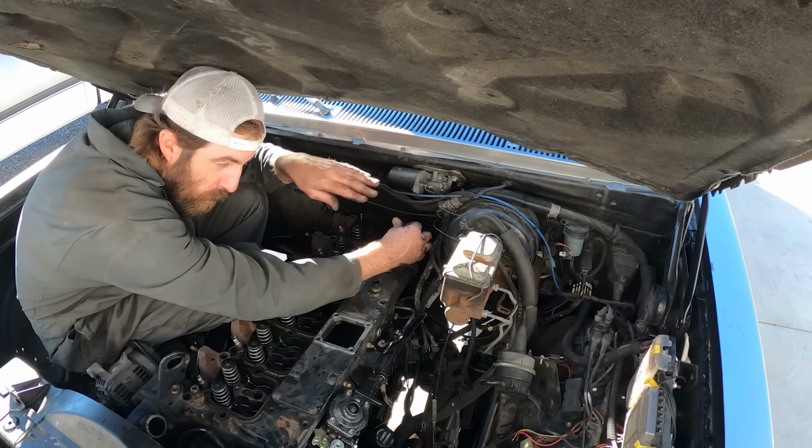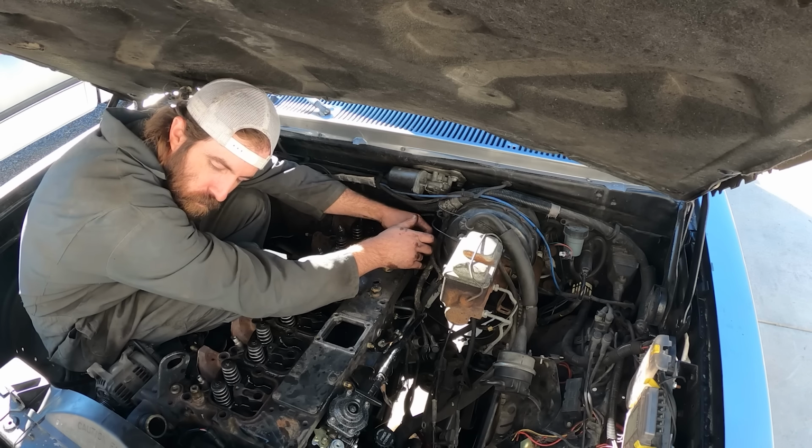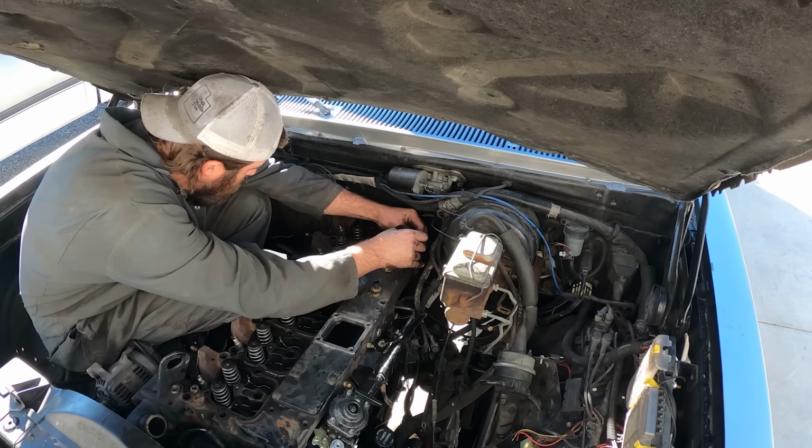You think the valve has come undone and gone through the piston? No. I've seen that before. No. There's no way. I just hope it only hit it once so I can just button it all back up.